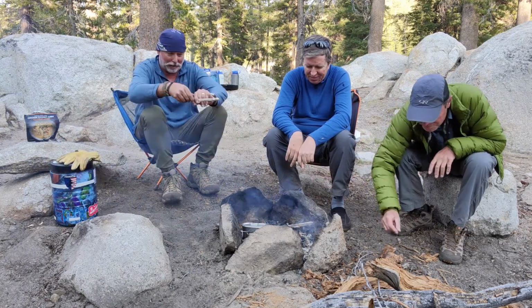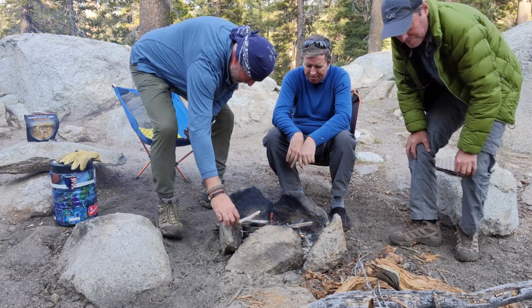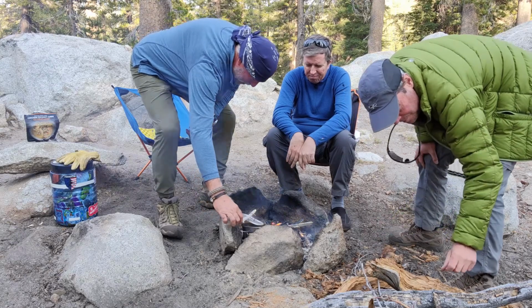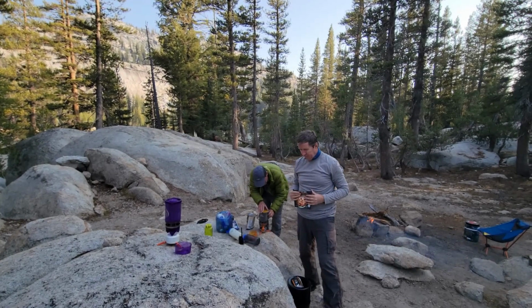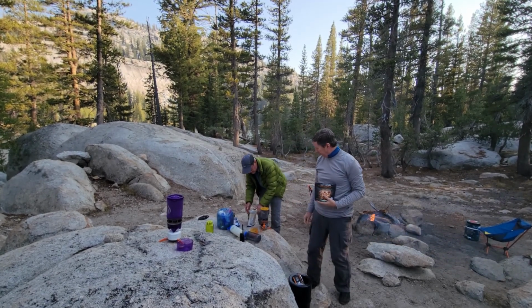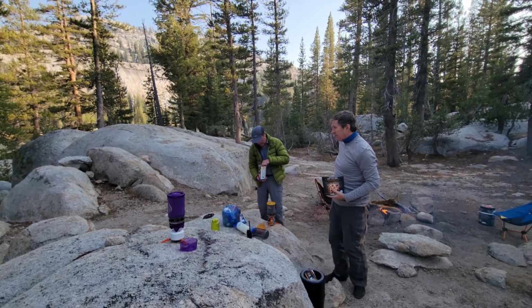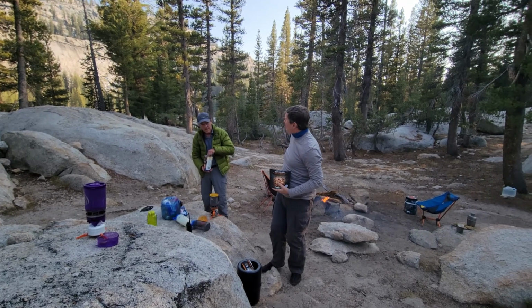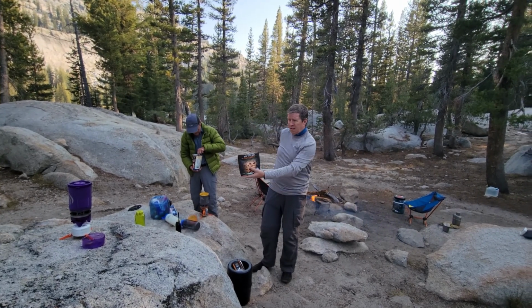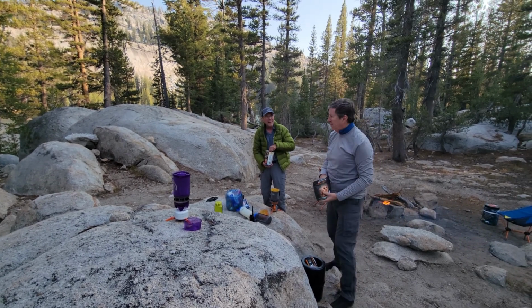Let me check and see how my billy pot's doing here. Oh, it's almost at a boil. But another minute or two, it'll be ready to go. Boil enough water, Dave? Yeah. Yep, measured it pretty well. So, hopefully... Did you already do yours, Jerry? I'm boiling water. Oh, okay, gotcha. That's what that sound is. It actually smells good now.